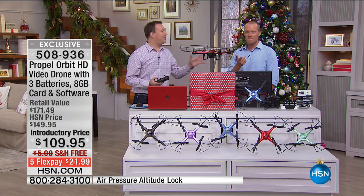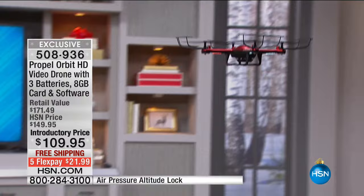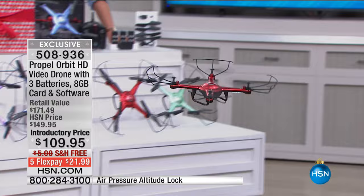I want to try flying a drone. How difficult is it to fly? It has never been as easy as what you're going to get today, because there's a stabilizer built inside. There's a barometer built inside to tilt air pressure. Look how steady that video is. Normally when you see drones, they're all over the place because you're constantly battling them.